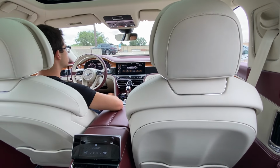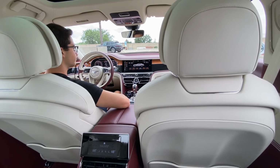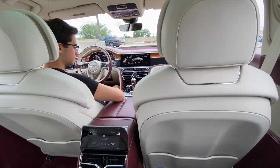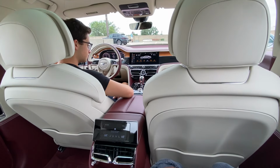That's what you pay for with the massive premium over, say, even something like an S-Class. And while it doesn't mean much, because again, you're not really interacting with those parts of the car, it just makes it feel so much more luxurious and special compared to other regular quote-unquote luxury cars.